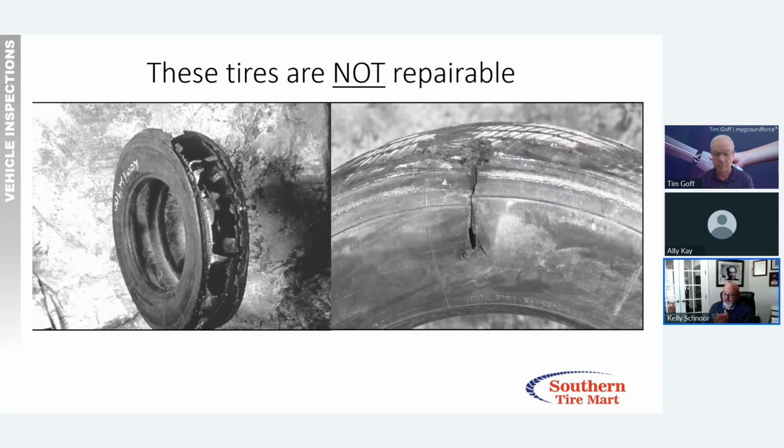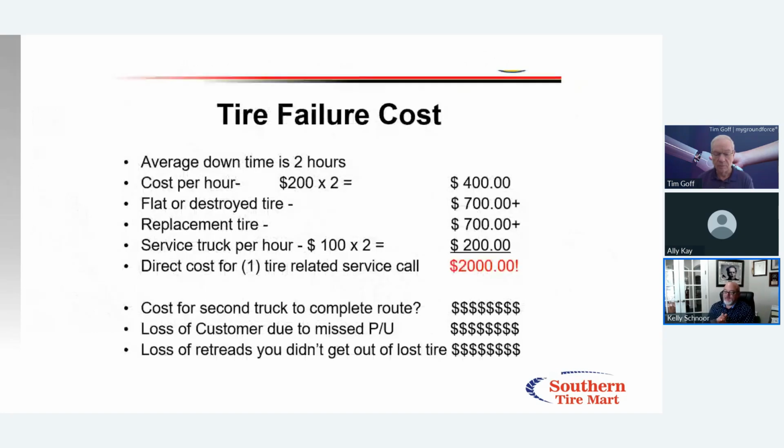And the one on the right, yeah, that's a donation. That was junk. So I use these numbers. Average downtime is 2 hours. So what are you paying the driver, or what is that costing you? It's $400. The flat or destroyed tire, that may be high, but I'm not counting the mounts and dismounts and all the other stuff that goes on. But even if it was $1,500, or even if it was $1,000, that's still $1,000 that you're going to pay. And the more times that $1,000 or $2,000 happens, simply because folks don't check air pressure and give it a once around.